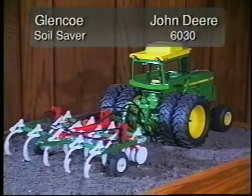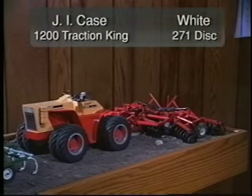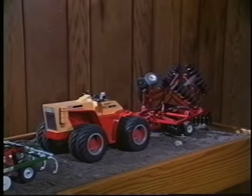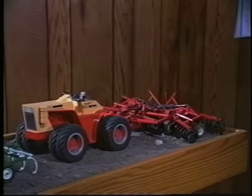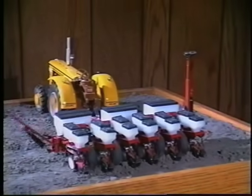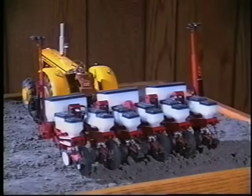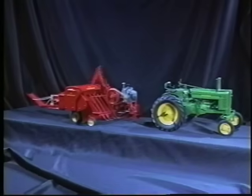One other area where Jerry's collection really shines is animation. This four-wheel drive Case Model 1200 Traction King and its set of discs looks like it could drive out of the picture. Here's an animated planter that operates exactly like the full-size version. Jerry uses actual oil-operated hydraulics buried in the tabletop for these scenes. This authentic baler model is powered by a hidden battery.